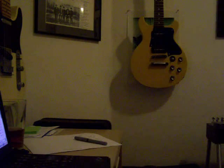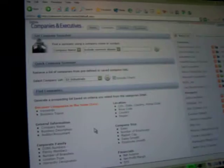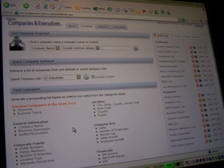Factiva, and this time I'm going to show you our new features of discovering companies in the news. This is in beta. I think it's really cool. Let me show it to you. Alright, I'm just going to focus in on that screen. Hopefully you can see that.